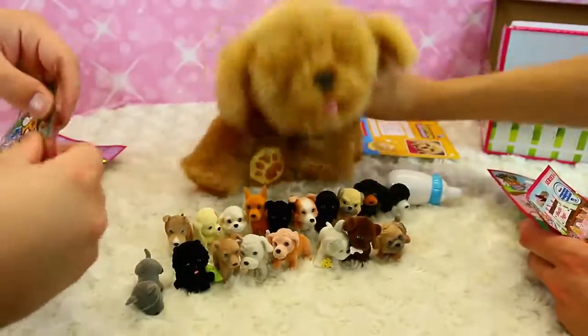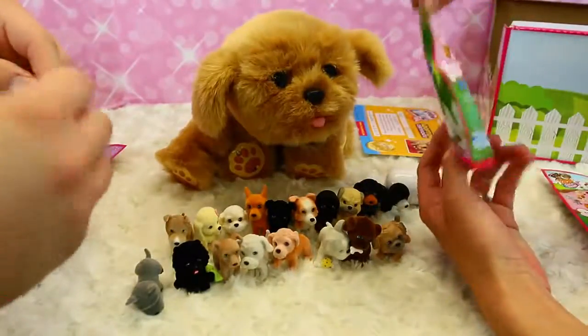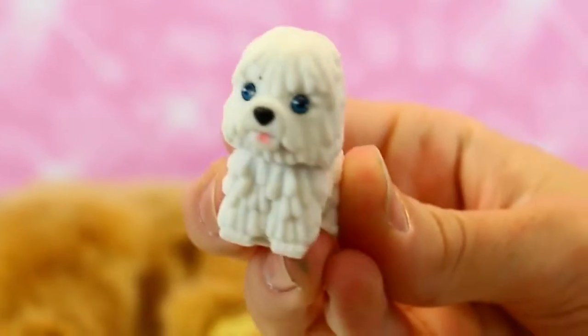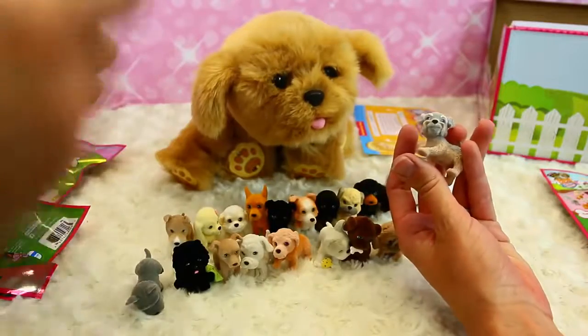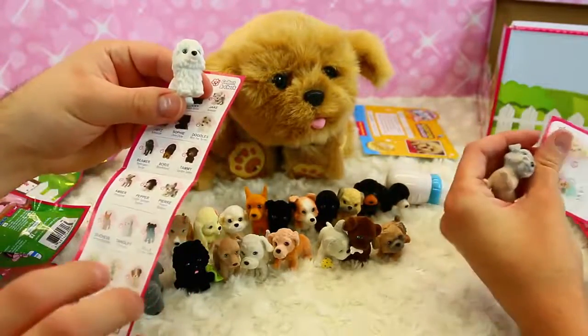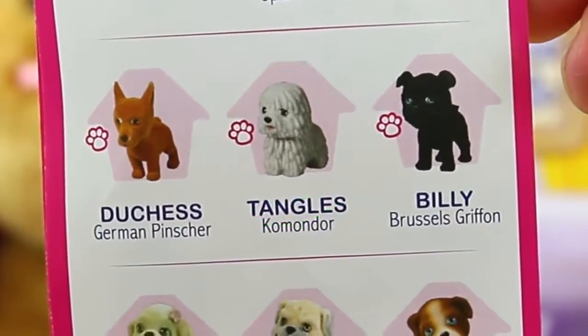I guess we're trying to wake up Robo, though. Let's see if you pay attention. See the puppy in my pocket? I need it. The ultra rare. You do need the ultra rare. Oh, cool. I wanted this one. Oh! This one's really, really unique too. It's like those dogs that look like mops. Oh yeah, it totally looks like a mop. Oh, Tangles, the Komondor. Tangles is a really good name for it too.